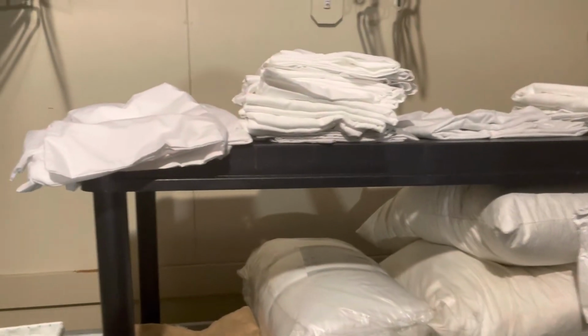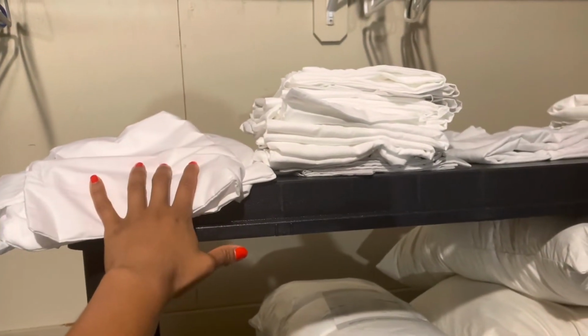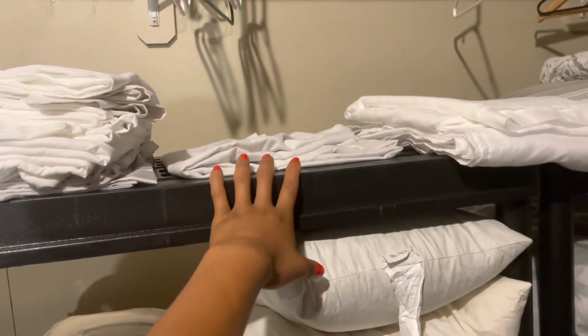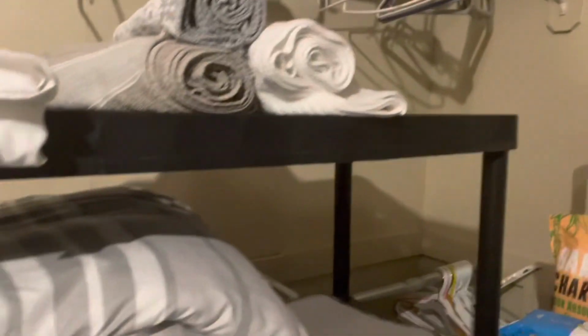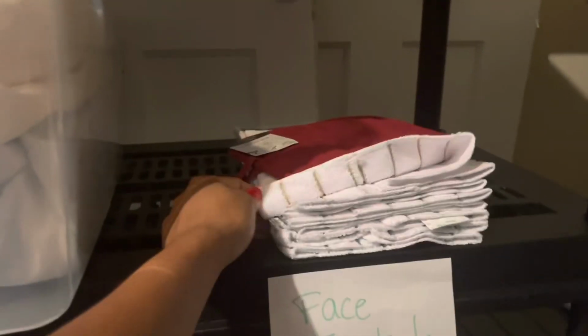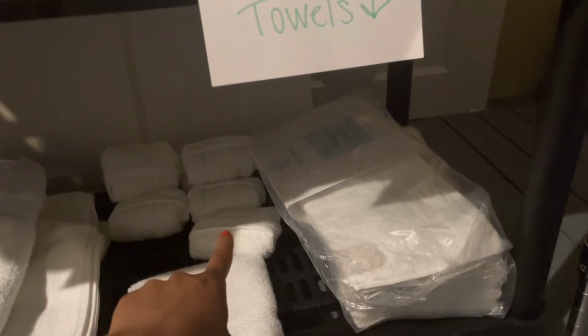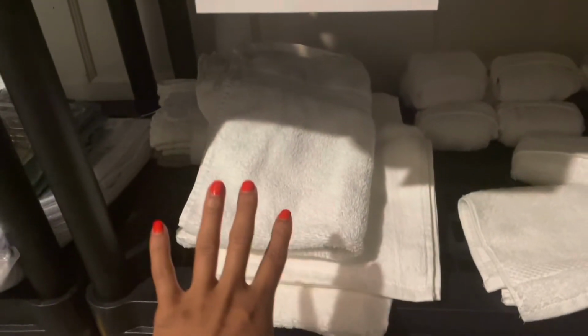I have all my pillowcases. I have extra pillowcase protectors. I have small pillowcases and king-size pillowcases, and these are, you know, in the laundry right now. Towels, extra blankets. These are blankets for the living room, and kitchen linens. We have the face towels, some already pre-rolled up the way that we would give them out to guests. Bath mat towels all down here.